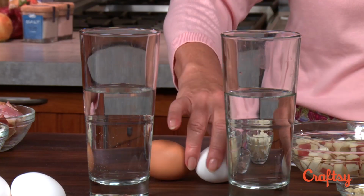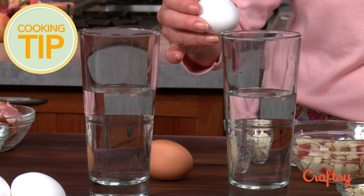Store your eggs in the refrigerator, in the coldest part. Actually, the door is the worst place to store your eggs because it's kind of a warmish spot. Keep them in the carton that you bought them in and put them back in the back of the refrigerator where it's really cold.